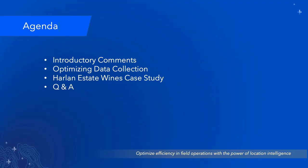So let's take a quick review of our agenda before we get started. I'll be making some introductory comments and then turn things over to Elvis to walk us through some of the specific applications and the demonstrations using a template that we'll be offering to you as well, all around our theme of optimizing data collection. Then Eric will walk us through a solution that his company implemented along with Esri Business Partner, EOS Positioning Systems, for Harlan Estate. His presentation will showcase Harlan's reason for selecting an ArcGIS solution, and we'll discuss the value gained from it. At the end, again, there'll be time for questions and answers.